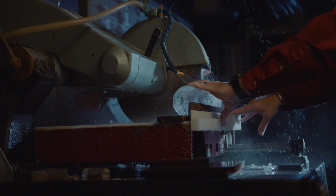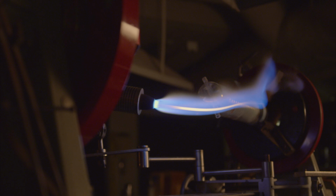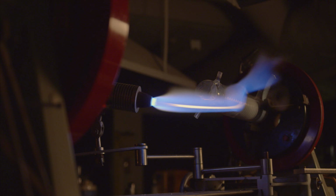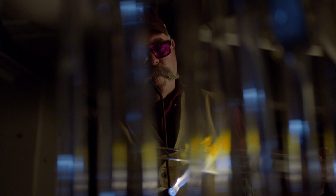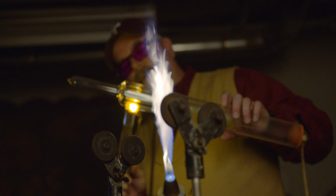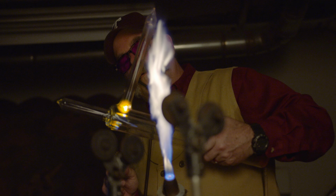At one time, we did teach graduate students a glassblowing class. Some of the glassware that they use, how difficult and what went into building some of the glassware that they're using every day that maybe they took for granted.